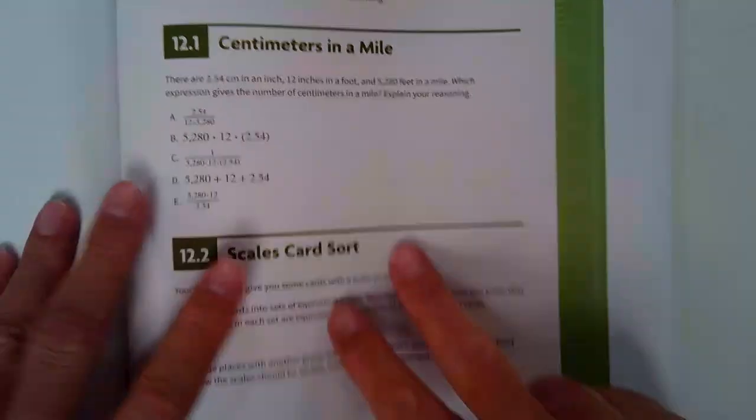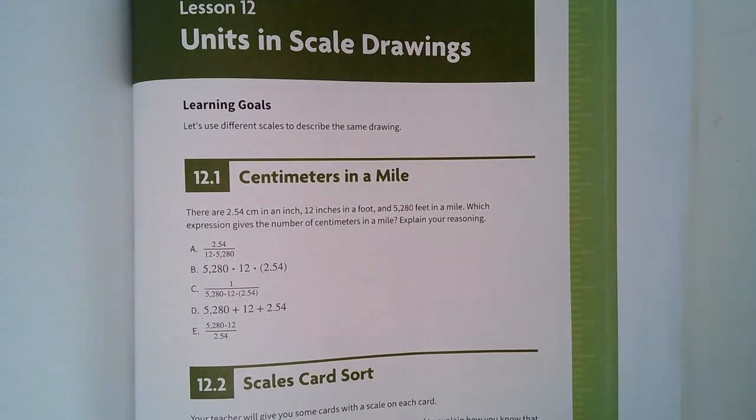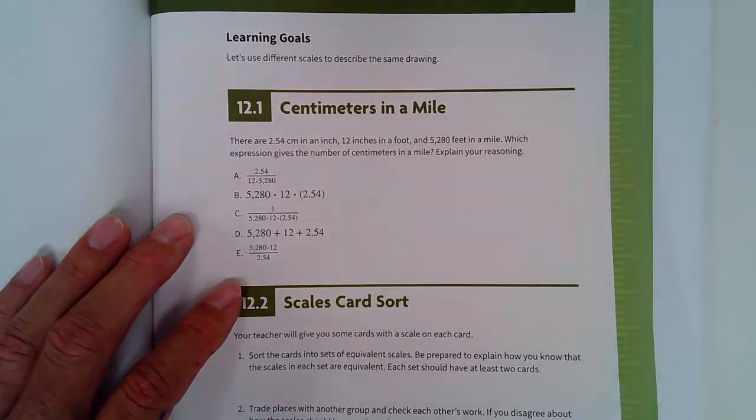All right, this is Unit 1, Lesson 12 for 7th grade. We're starting on page 99. This is a tough lesson. We'll go through it here. I'm going to help you guys out on quite a few of these here.